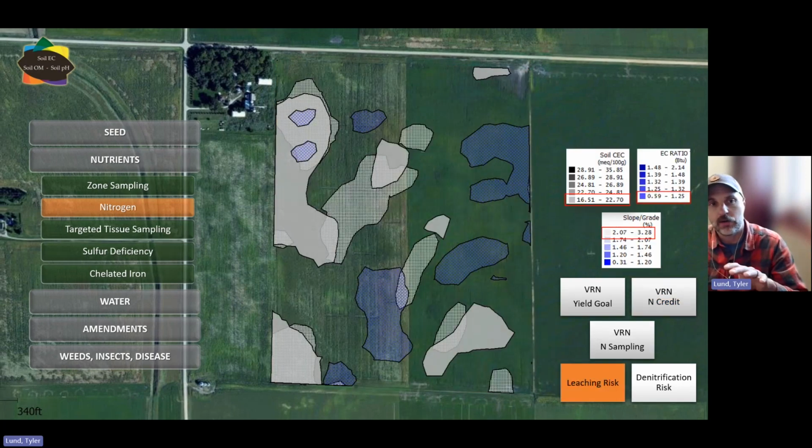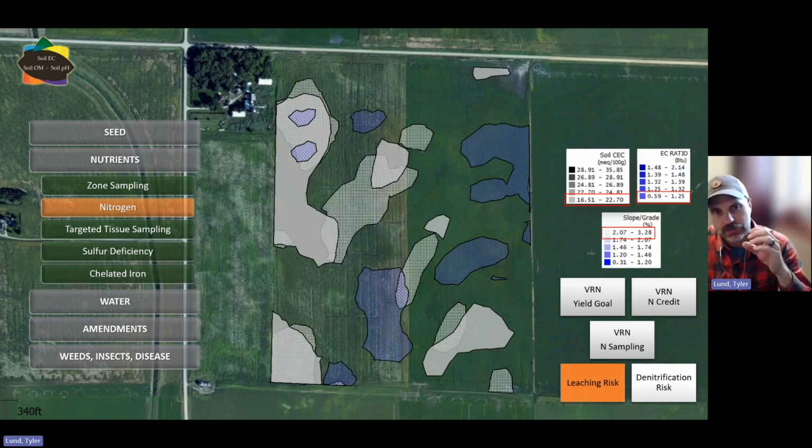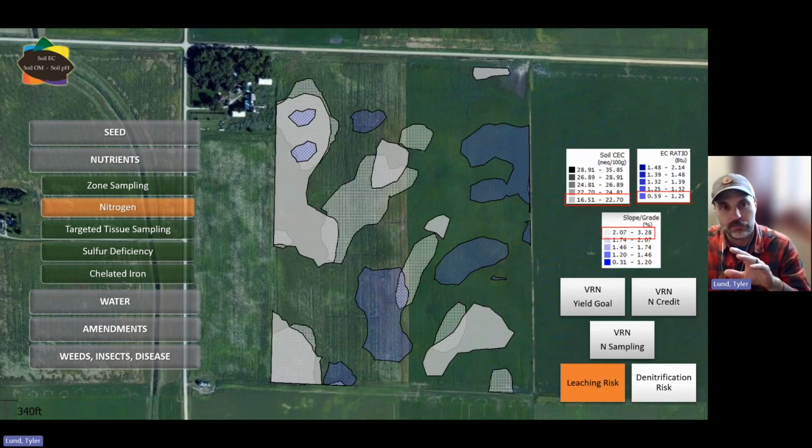Another one is just thinking about what areas of our field are most prone to nitrogen loss through leaching and denitrification. And we're mapping out those characteristics, right, where there's sandy soil on a slope and we can lose nitrogen through the profile. Or on the other side, heavy soils that might stay saturated and can denitrify, turn that nitrogen into a gas. These maps can be used to interpret imagery, whether that's from a drone or satellite. They can be used for targeted sampling.